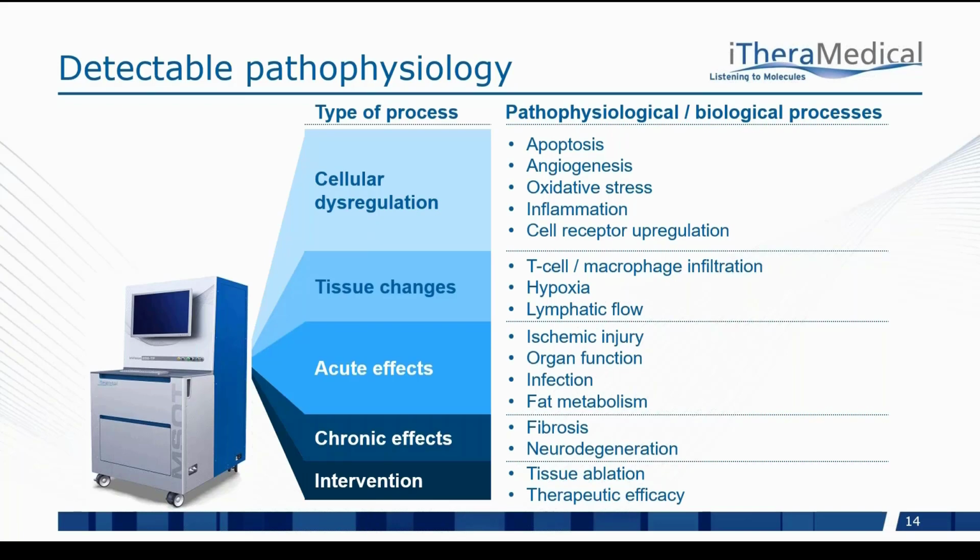This doesn't necessarily reflect everything that's possible. It just shows what has so far been proven. I've divided these processes into different categories. The first one is cellular dysregulation. On that topic, people have used this technology to look at apoptosis, angiogenesis, oxidative stress, inflammation, and upregulation of different receptors on the cell membrane.